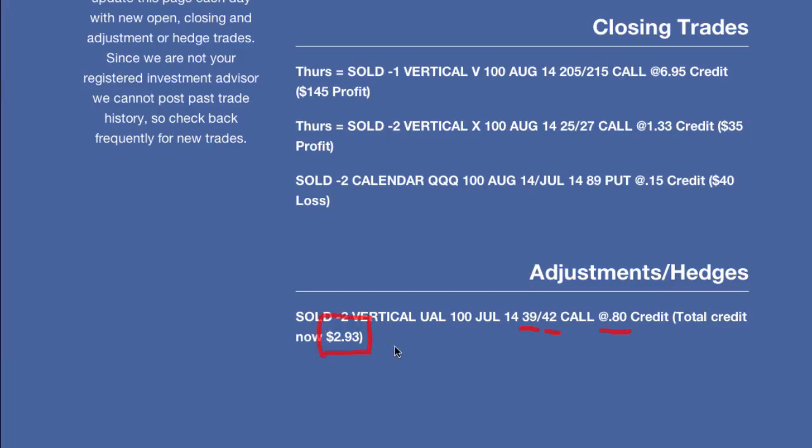So that's our total credit, meaning that as long as we buy this spread back, this 39-40 inverted spread, for at or less than 293, we actually make a profit. So you've got to keep track of this, maybe even with a little sticky note on the side of your computer or your desk, making sure that you remember all of these credits that you're receiving, because each time we roll this thing down, we're actually receiving more credit all the way.